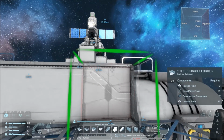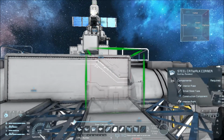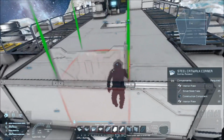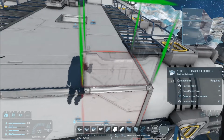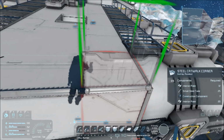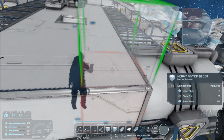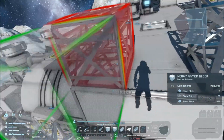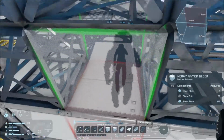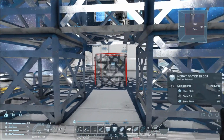I can't do it here yet. How do I do this? I need to be up more. So I do need to put some sort of something here. I want to go with a heavy armor block here and here. Alright, let's just plan this out. And this is going to be a door. So let's do a door.